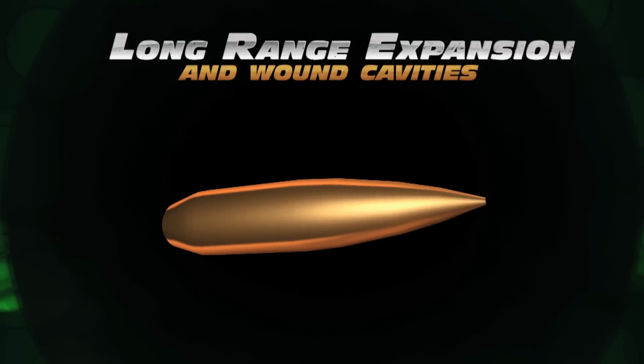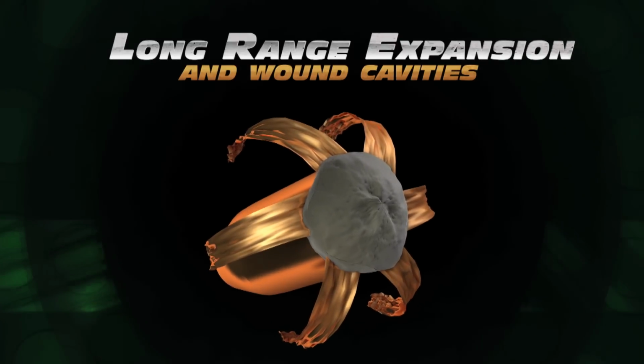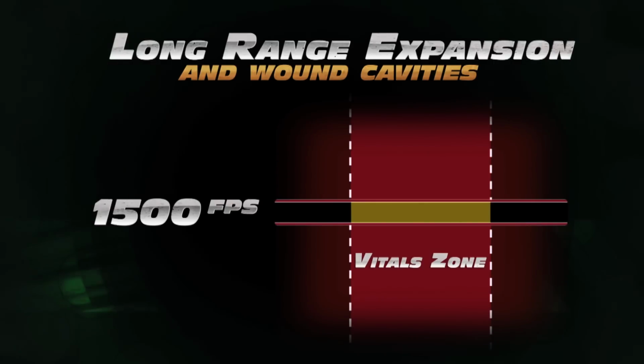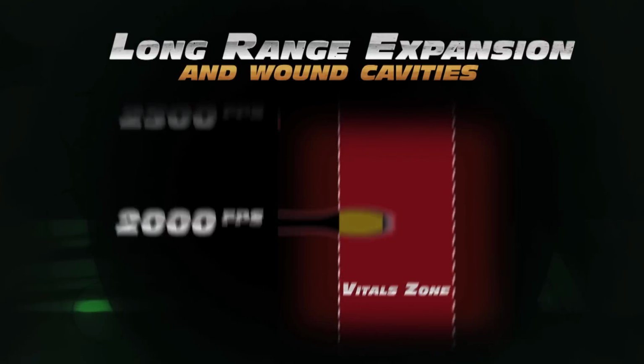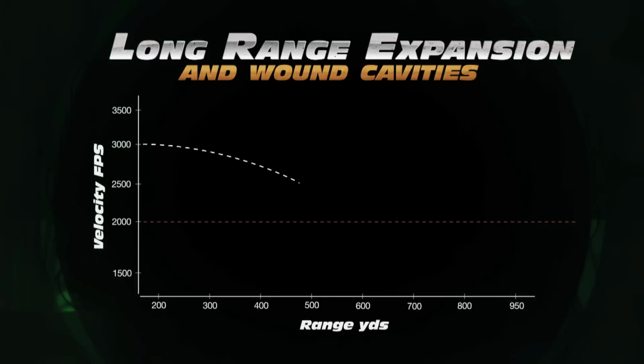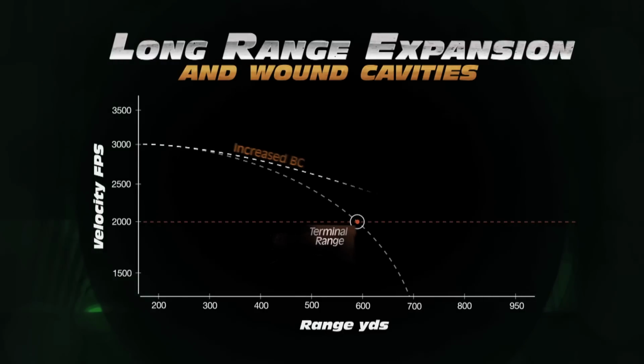At long range, bullet expansion is critical. If the bullet doesn't expand, the wound cavity will not be large enough to ensure sufficient damage to the vitals. The minimum velocity at which a bullet will expand is called the hydrodynamic threshold velocity. For most hunting bullets, this number is approximately 2,000 feet per second. The range at which your cartridge and bullet combination drops below this velocity is the terminal range.